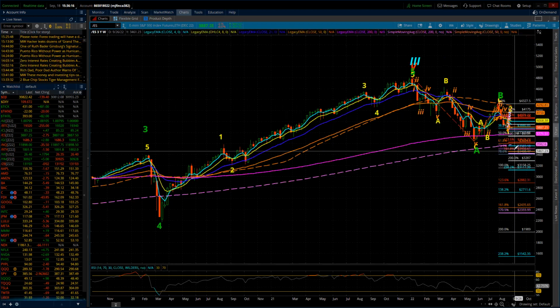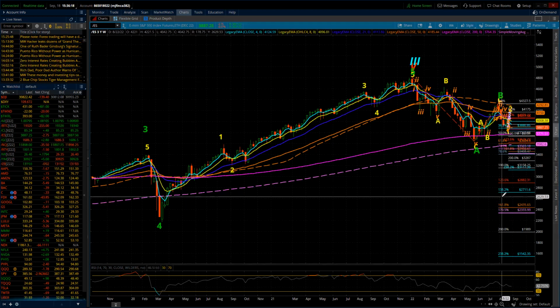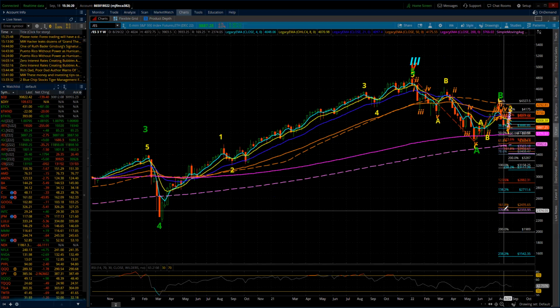And so there's no reason. So we're looking for a cycle degree A wave, and then we're going to get a B wave rally. And the B wave rally should be pretty sweet in terms of being long and riding it up and not paying attention to what's happening in the real world. So we'll see. I'm going to leave it all there.